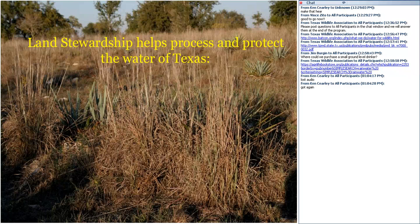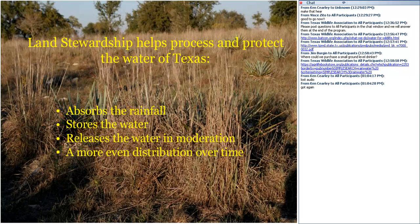And so here's just a few statements about how land stewardship helps to process and protect the water resources of Texas by helping the land to absorb the rainfall. The rainfall is then stored in the soil, and then it is released in moderation more slowly over time for a more even distribution. And this helps to prolong the base flow of creeks, of seeps, and springs. This is one thing we all want. And on top of that, it helps to maintain high quality water. So the things that happen on the land really and truly do affect the waters of Texas.